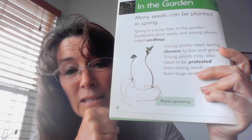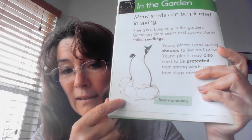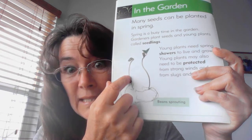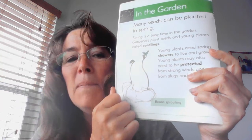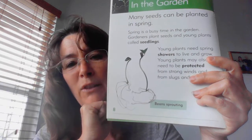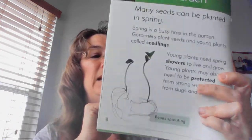So many things are happening with our plants, boys and girls. So let's see if we can remember it. The roots, very good. What was this part? The stem, very good. What is this part? The leaf. Excellent job. And then if this was to grow even more, there would be a flower on the top, or maybe it would make some peas or something else.